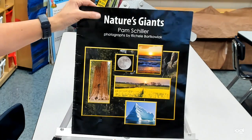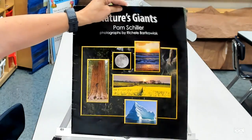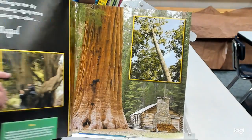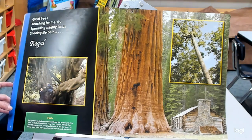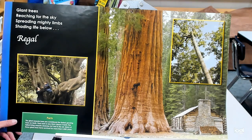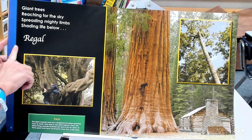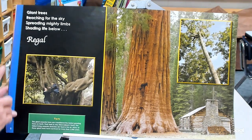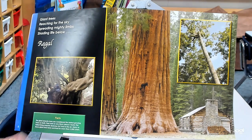So we're talking about nature's giants. And inside this book, we're going to go to the next nature giant, and that is the trees. Have you ever seen a tree this large? Now, there are large trees. There's elms, pines, willows, but this is the regal, the king of them all. This is the sequoia. They grow a lot in California.